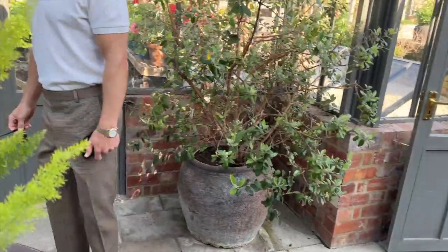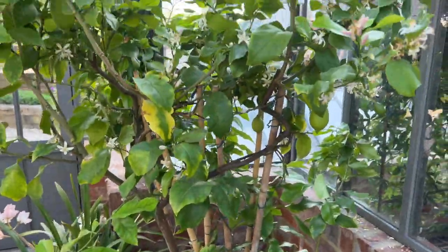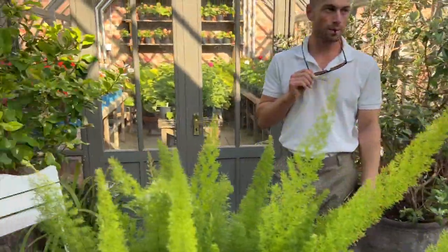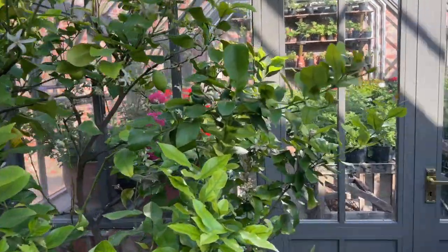That's really doing well though, isn't it? Honestly, when I went into my greenhouse yesterday, that is what it smelled like. That's the flowers, it's the blossoms. The orange. That's the natural fragrance of my greenhouse now, and it makes me so happy. I'm so glad I bought all of those lemon trees.